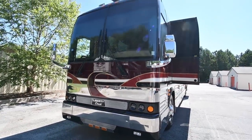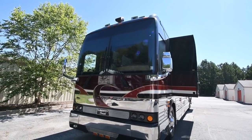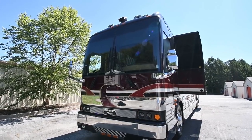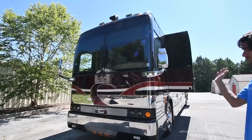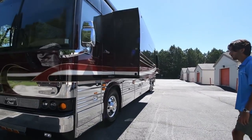Split, you got two pieces of windshield, pretty tall, nice spotlight up top, four massive horns. It's got a great air horn, as well as an ultimate horn system, which has 100 different tunes you can play, which is kind of cool. You can show up and have a good party.